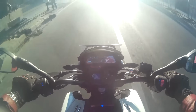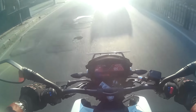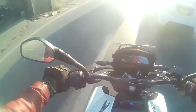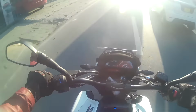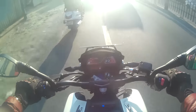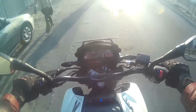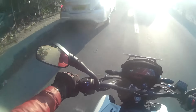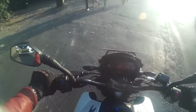So first thing, I really liked the acceleration, especially in the first and the second gear. The exhaust sound is super smooth, and plus the engine refinement is really good. It feels almost like a twin cylinder engine. So that's really good. And I also like the instrument cluster, which has a black background with a white display. So that's a very good part of it.